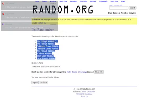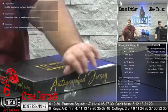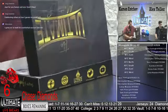Tyler's got the NFC North and the NFC South. NFC East belongs to Christopher, as well as the NFC West. Tyler, AFC North. AJ, you've got the AFC South. Kenny in the AFC East and Lamar in the AFC West. 30 of 30 in the jerseys.